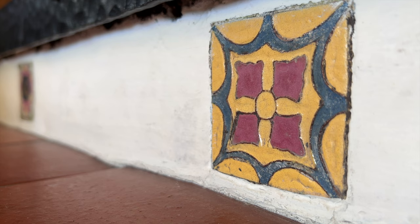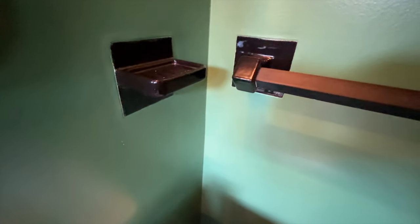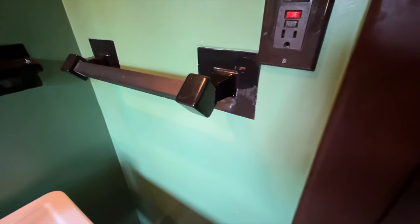So the Malibu tile here is extensive. It's not just a few decorative items. They really used it for utility purposes beyond just the decorative pieces. What's really cool is they chose a significant amount of Malibu tile to put into the home.